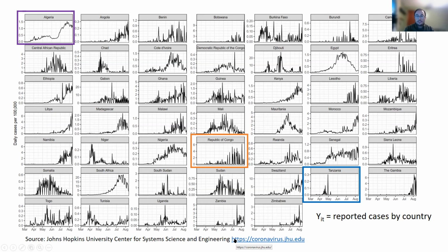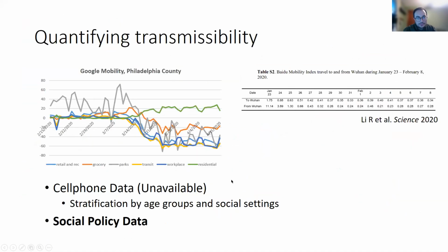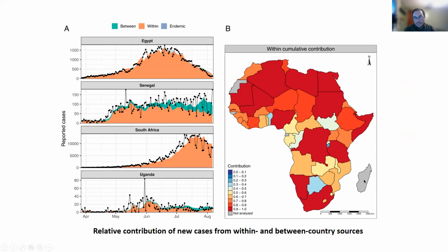We also eliminated countries because they didn't report case data for whatever reason, or they didn't report stringency data. So we did unfortunately have to eliminate countries, and it's why in certain graphs, the colors in gray here are countries that we were not able to analyze because they didn't have the required data.